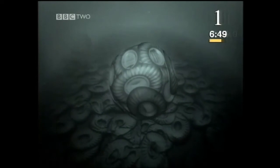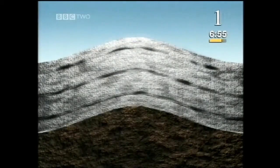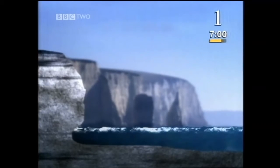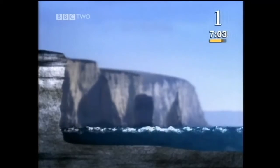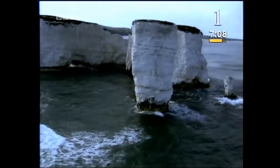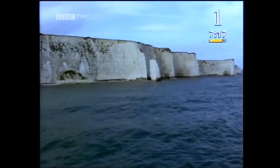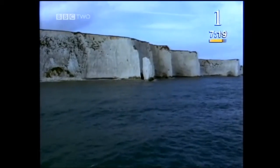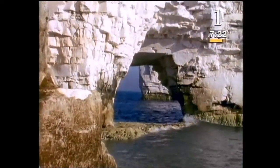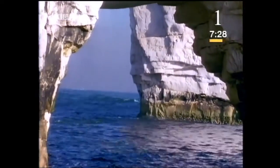We can now see how the chalk was formed beneath an ancient sea, was pushed up by tectonic forces, and then eroded by the waves to form the cliffs of the headland that jut out from the bays. But this doesn't explain how Old Harry stands alone as a stack, separated from the cliffs. As we head along this coast towards Old Harry, we find clues in the cracks, caves and arches as to how he was finally formed.